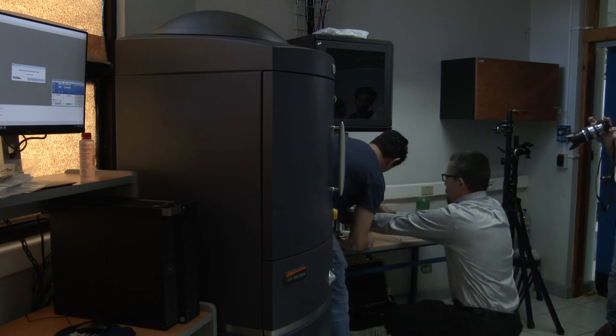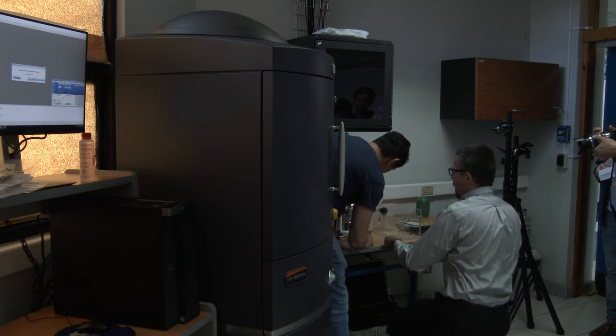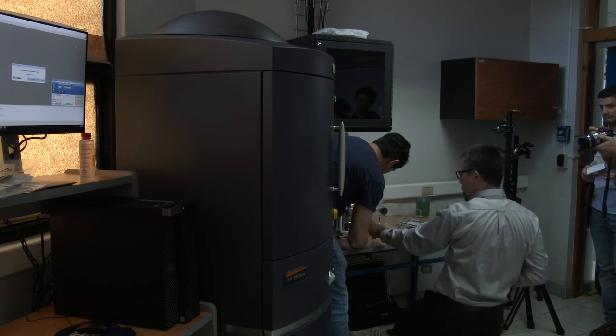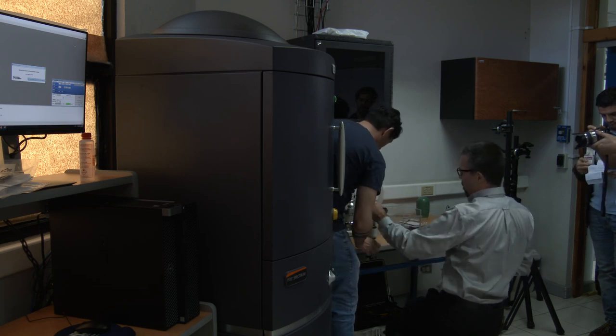So I'll take this entire unit and I'll move it here, and then I'll put this in upside down, and I'll drain it out. And then if you have to ship it away to a different city for calibration, right? You can do that. But normally, that's never a problem.